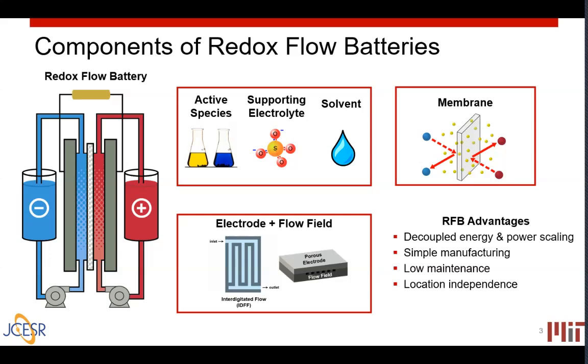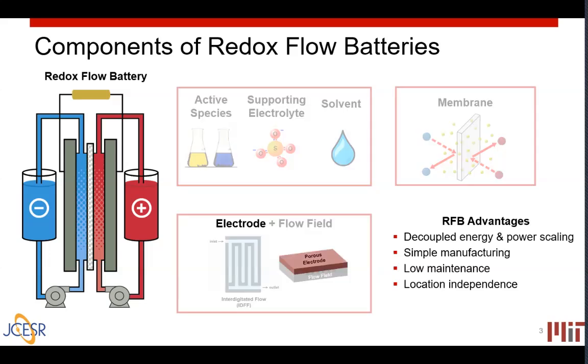As I mentioned, there are many components to the flow battery. What I'm going to be focusing my talk on, though, is that of the porous electrode and how that influences your flow battery performance, because it serves as the sites for the redox reactions, as well as the main area where there are pressure losses in the system.